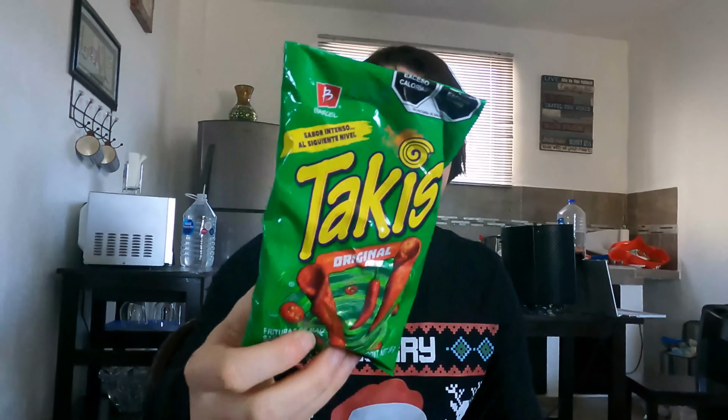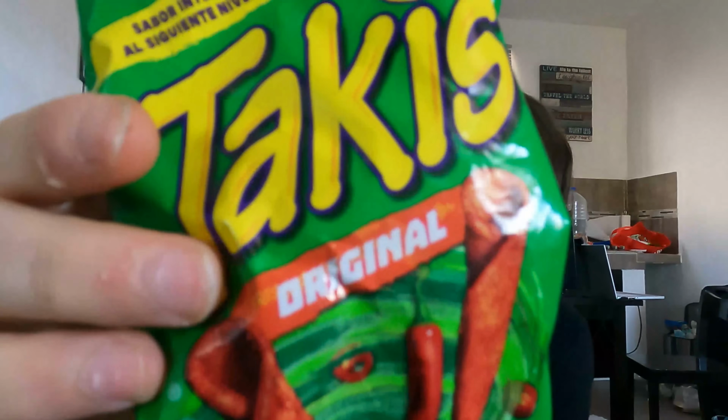So I didn't know there was a Takis original. I've never seen it until here in Mexico. Maybe it's less common inside the United States. But the thing is, it says Takis original and it's covered in chilies. I thought Fuego meant hot, but let's find out what original Takis are all about. Why are these not more common in the United States? It smells really good. I can't describe it. It smells like Knick Knacks, if you're familiar with those. And the heat is actually really bearable.